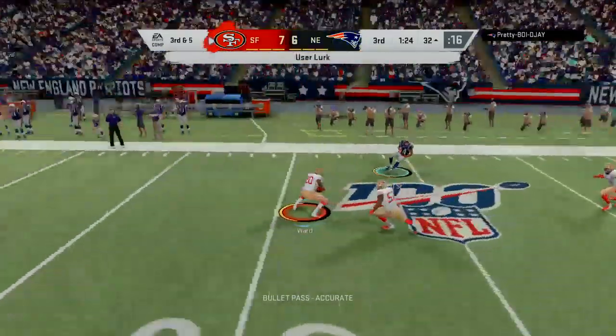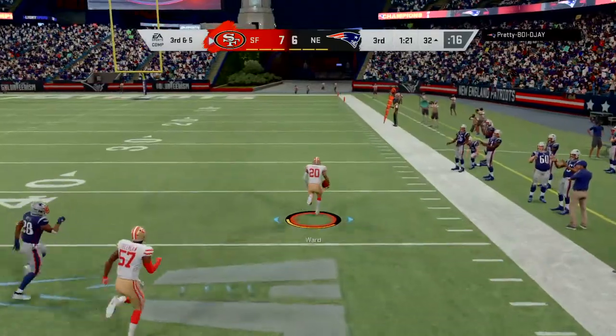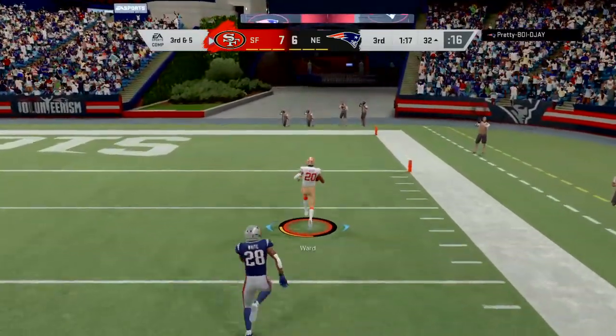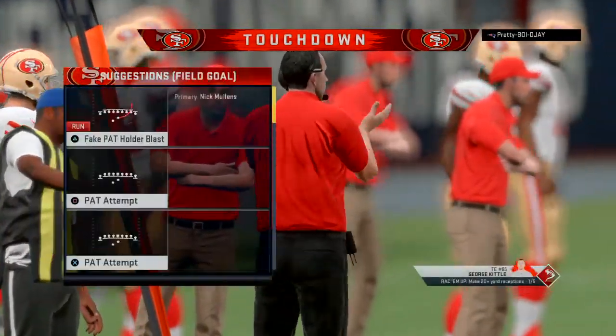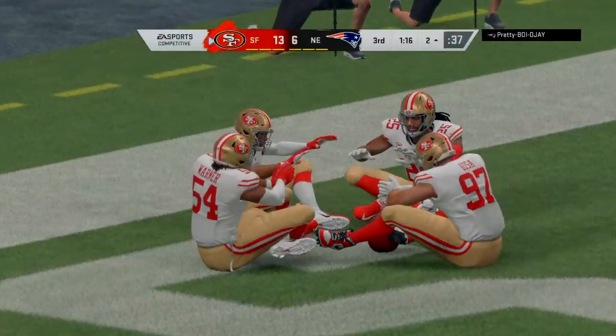You okay? He rifles one that's intercepted. Picked off by the former first-rounder Jimmy Ward. 30, the 20. And into the end zone, a pick 6 for the 49er D as they score the touchdown.